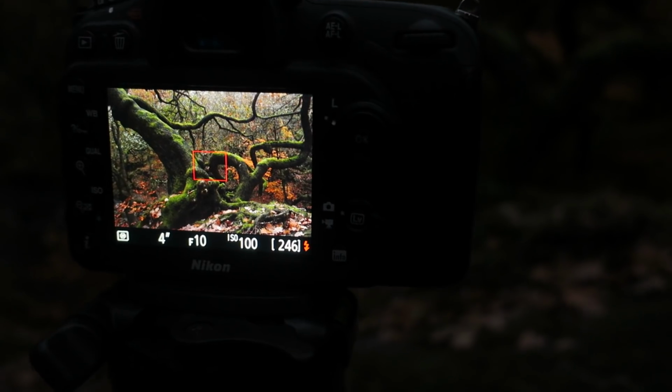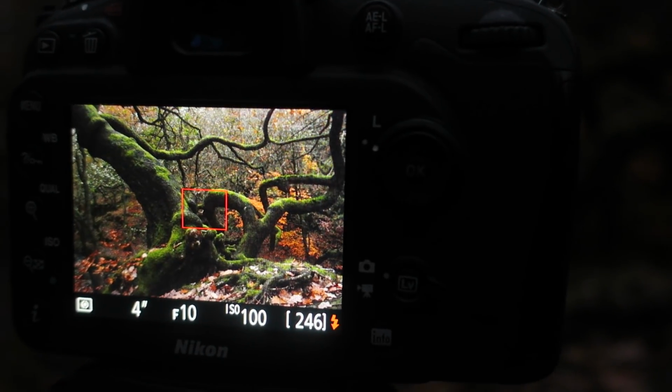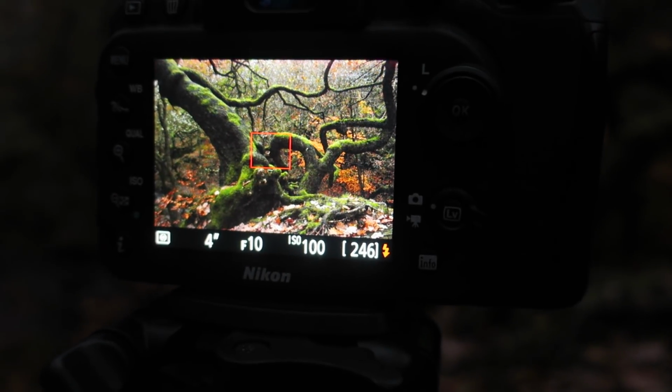So it goes up at a left diagonal, the main trunk, and then there's a smaller tree that goes off to the right, and then it all sort of goes off into the image. So I'm happy with it in that sense, and I do like the subject. I love the tree, I love that it's covered in all this beautiful moss, but there's something not quite right.